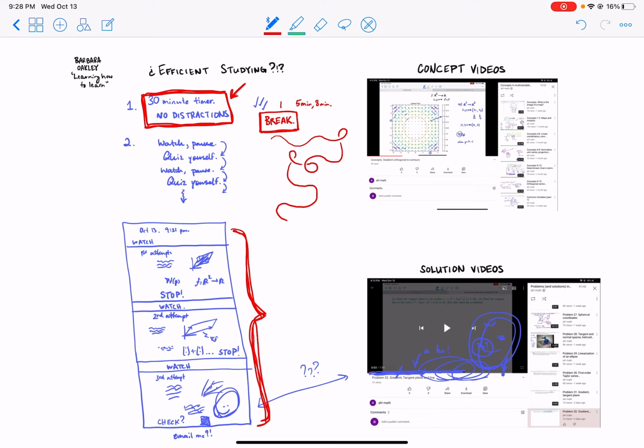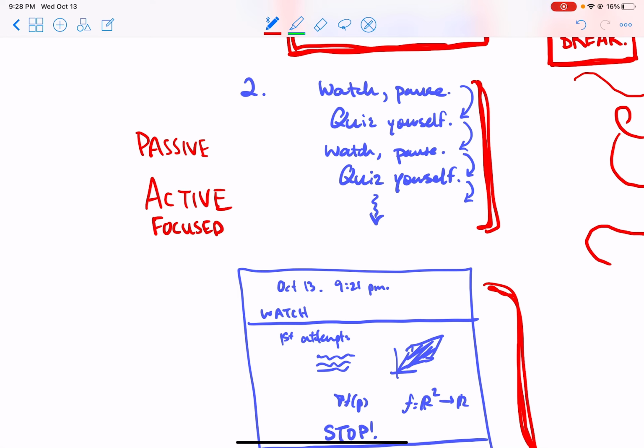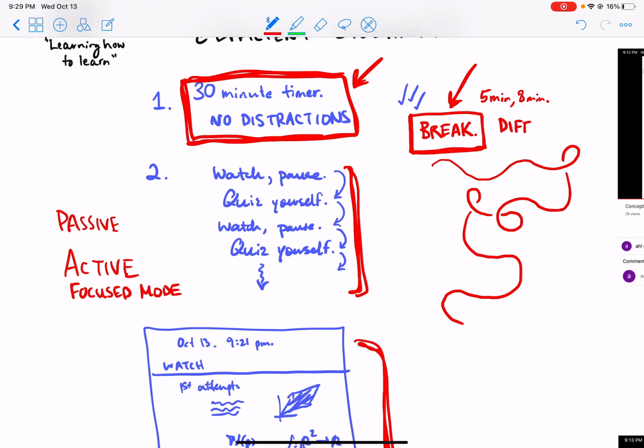The main ideas are a timer with breaks, and this constant moving between the passive watching and the active solving. Your active brain is where you just have a blank sheet of paper in front of you and you're like, what do I do now? And then the passive will make a lot more impact if you had first done your own attempt at the solution first, before then watching it again. And so sometimes this would be called the focused mode for your brain, and then the breaks are sort of called diffuse mode. And your brain needs them both.